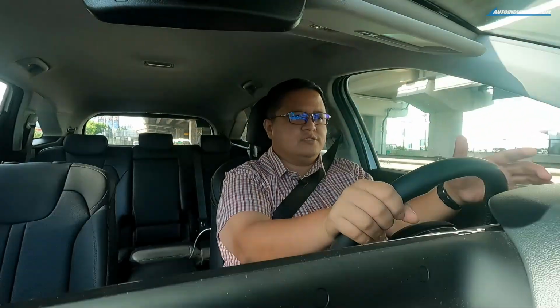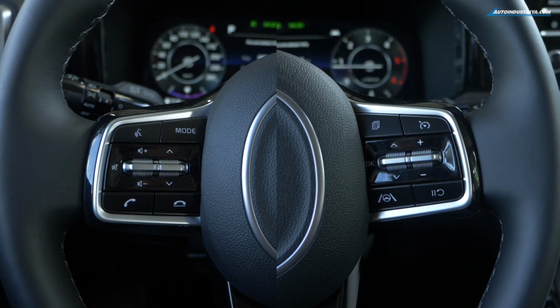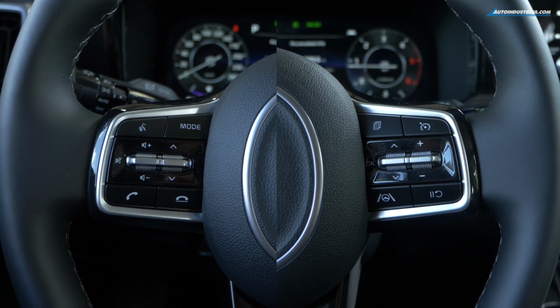But what we really want to talk about are some of the decisions that Kia made for the vehicle. Not just for the Philippine market, but overall. But first for the Philippine market. I mean, this is a top-of-the-line model. It does not come with adaptive cruise control, just regular cruise control.